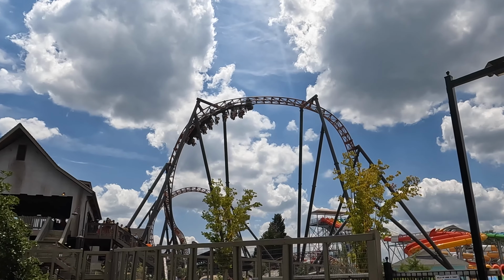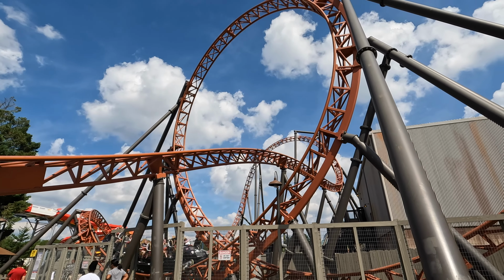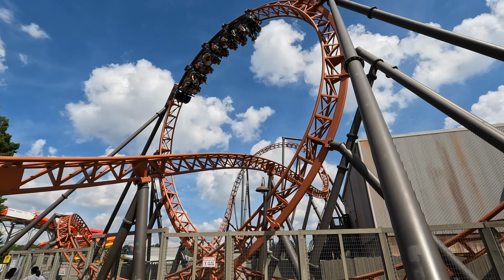Though the twister sections are pretty lackluster, the rest of the ride is filled with airtime, whip, and hang time. Overall, Copperhead Strike is a very long ride that really does come close with the next coaster on this list.